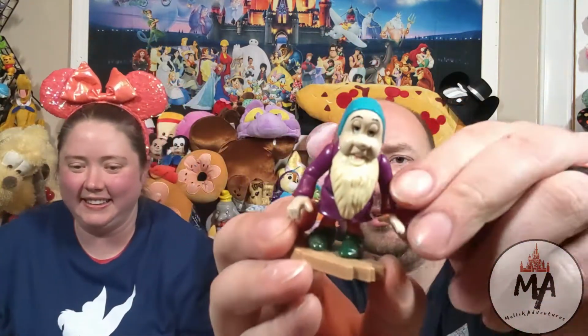Oh, there you go. I don't know what this one does. That one looks really creepy. I think it's Sleepy. Oh, no, not Sleepy. There's no Sleepy. There's Dopey. But look, its arms can move, and its eyes closed, and mouth kind of moves. Kind of creepy. I don't like this set very much. But there's some cool ones, like the mine cart. I think I like that one the best.